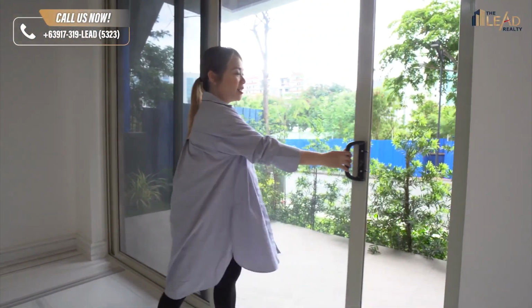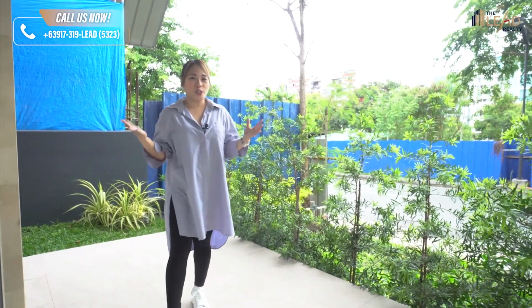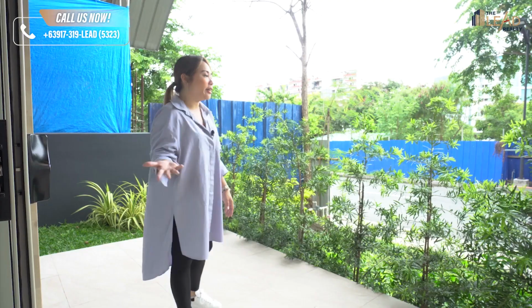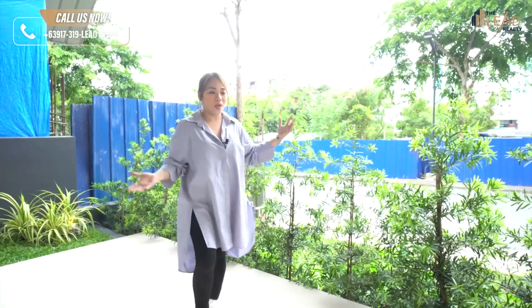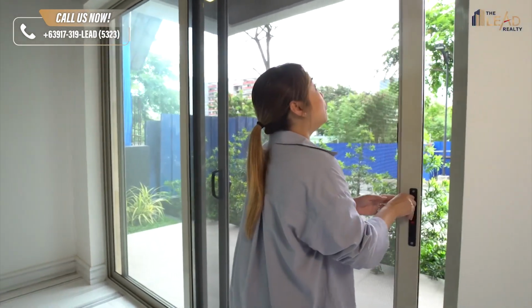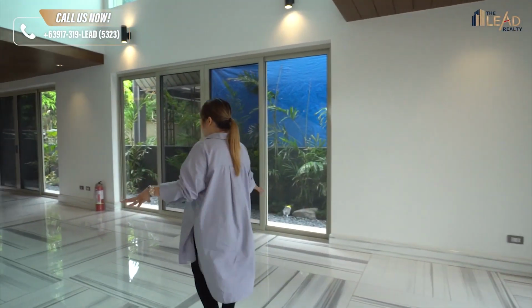Lanai right here. Wow, this is so perfect. If you're the type of person who enjoys the outdoors, di ba, in the morning you can have your breakfast here or afternoon tea, and at the same time you're not overexposed because you have plants right here, so hindi ka nakikita doon sa road, di ba? So ang ganda niya, I like this portion. And look, oh, meron siyang screen protector, di ba? Yeah. If you want to feel the air outside, the morning breeze, di ba? That's very perfect. And this would be your living area.